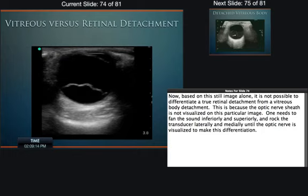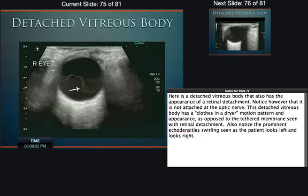Another example here of a situation where I'm not sure whether I'm looking at a detached retina or detached vitreous body. I can't tell. I don't see the optic nerve sheath anywhere on the still image, so if I was just given the still, I wouldn't be able to tell the difference. So that's something to keep in mind. Again, video, fan all the way through structures, and determine their anatomic origins.